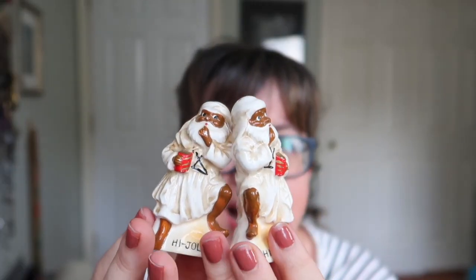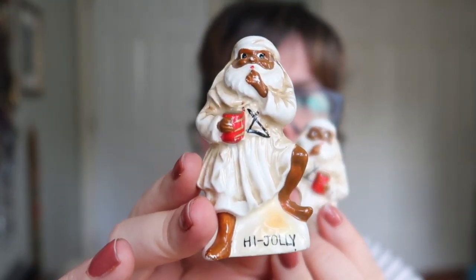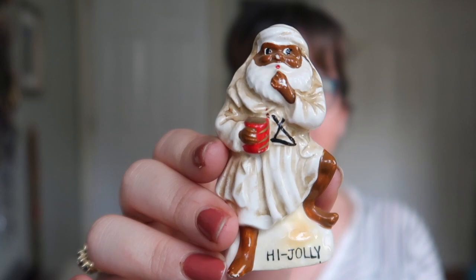These were fun because I got to do a little bit of research on them. You can see that the base actually says Hi Jolly on it. He's kind of a desert looking figure. Hi Jolly was a figure in Arizona in the mid 1800s who helped the US Army release camels into the Southwest desert. Sounds like an interesting guy. He's kind of a big figure apparently in Arizona. Apparently in the 1950s you could pick up these salt and pepper shakers. Those are probably gonna go for around $15.